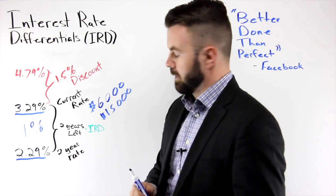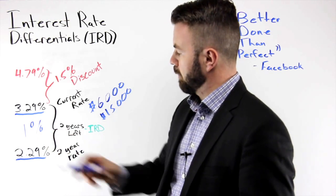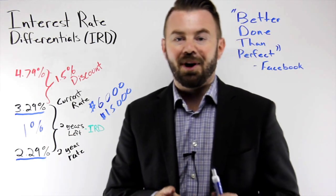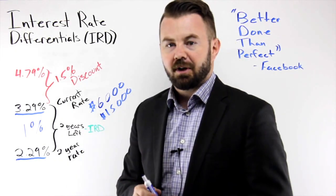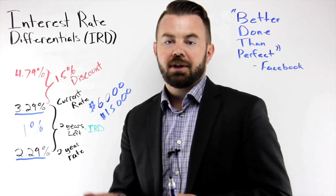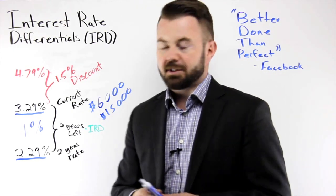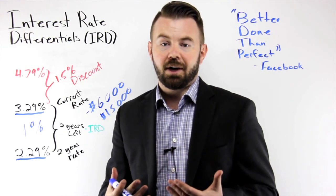The 2-year would be at 2.29%. The difference between those two rates would be about 1%. So actually, forget about 1%, it's exactly 1%. So on a $300,000 mortgage, you'd be looking at about $3,000 per year. 2 years left, you'd have about a $6,000 payout penalty. Pretty simple to understand, right?